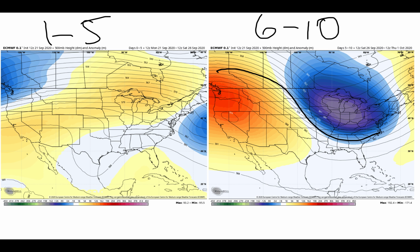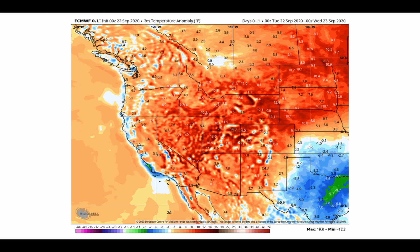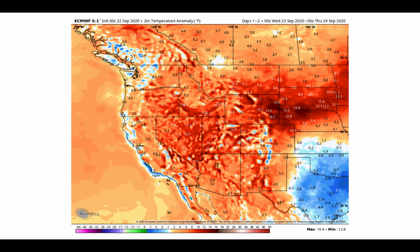So again, I'm kind of becoming redundant, repeating myself here. We've got about 5 more days of the moisture being streamed in from the Pacific across the Pacific Northwest before we are going to be talking about heat and dry conditions, fire weather risk across the entire West as we head into the end of September at the very beginning of October. We'll look at the temperatures here just to kind of wrap things up.